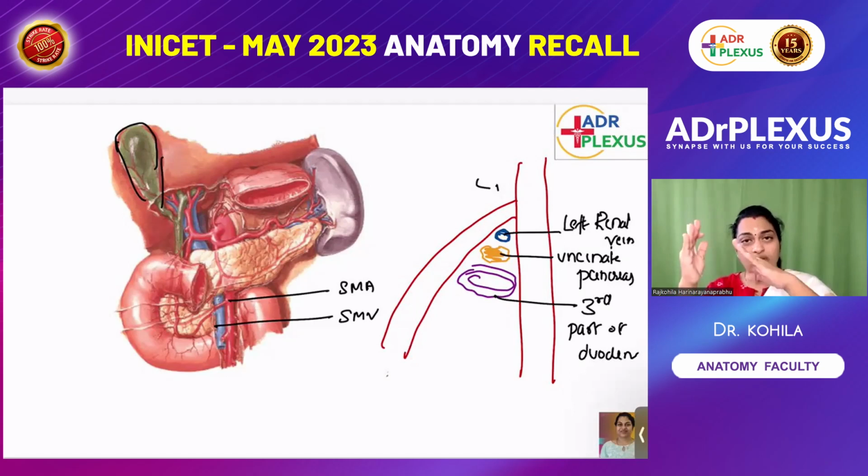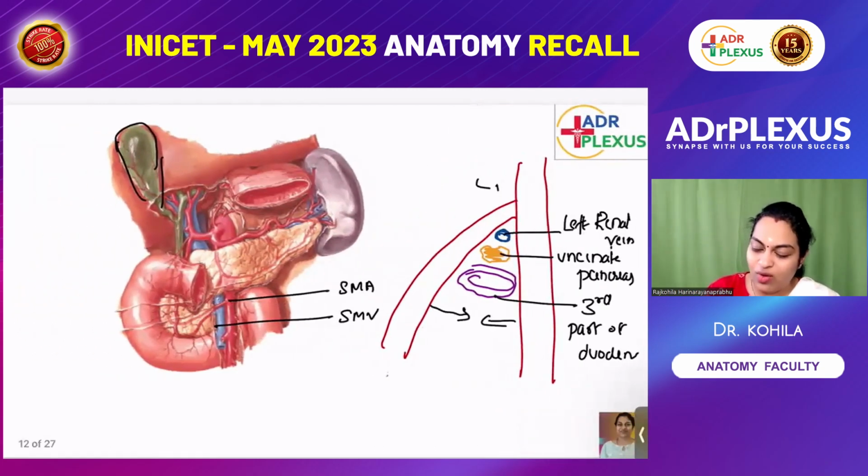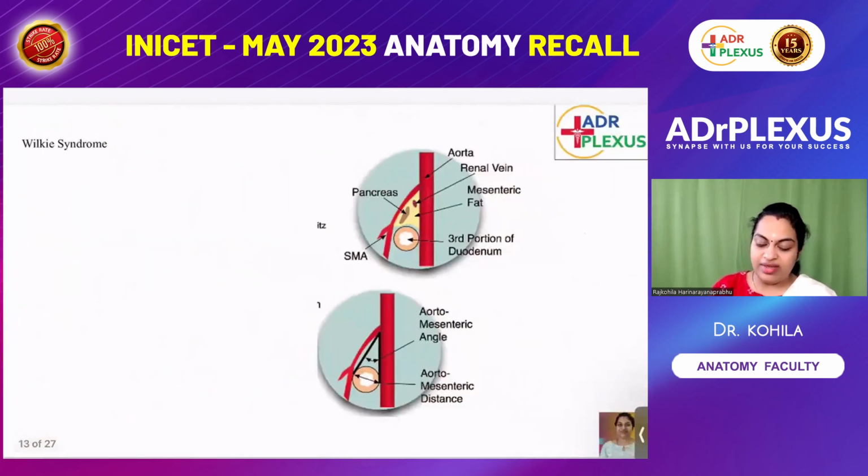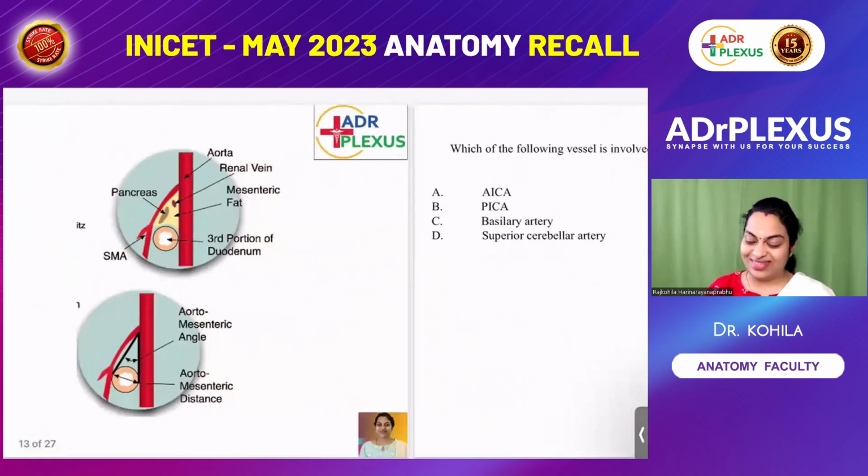Now, this aortomesenteric angle, if it gets reduced, then it can compress all these structures, isn't it? Leading to varicocele on the left, obstruction of the duodenum, right? So this goes by the name. Any idea what this syndrome is called? Yes, Wilkie syndrome. Since it's related to the third part of the duodenum, I've just mentioned it here. The Wilkie syndrome.